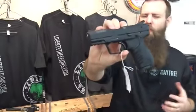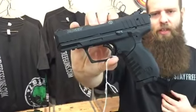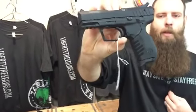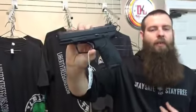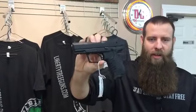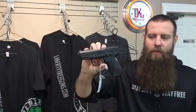These are around the 379 price point, from about 350 to 379. However, I have about a dozen different colors and variations of the SR22 on the way. I mentioned that I did some of the Ruger stocking order with the revolvers. Got a bunch of those in, and we're probably going to run some promos and specials.